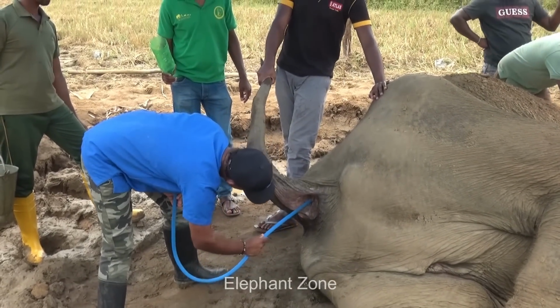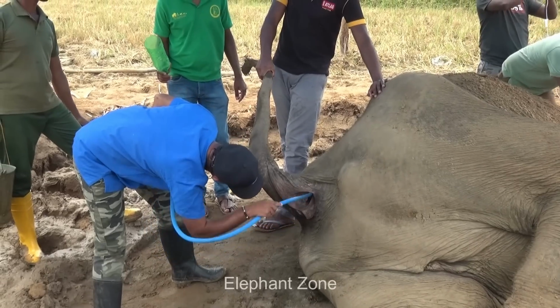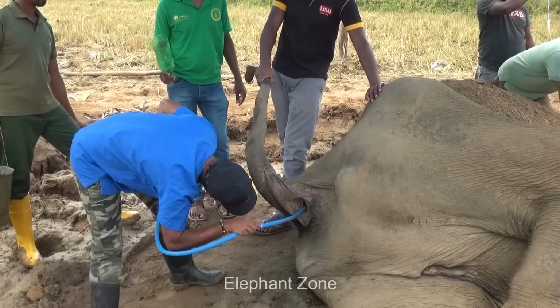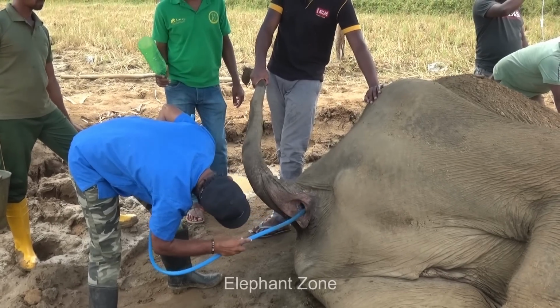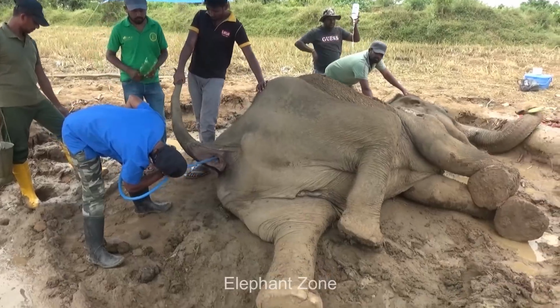The dedication of wildlife officials and villagers in treating an injured animal is truly remarkable. Despite facing numerous challenges, including the difficulty in transporting and treating a large animal, they have tirelessly worked to ensure the elephant receives the best possible care.